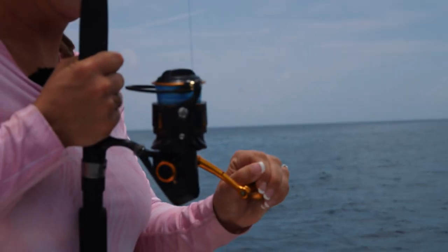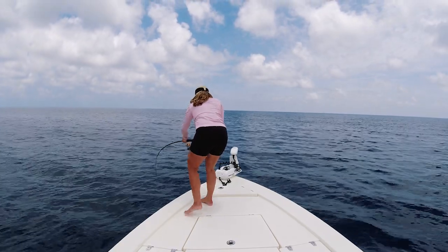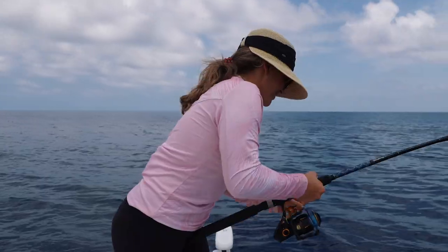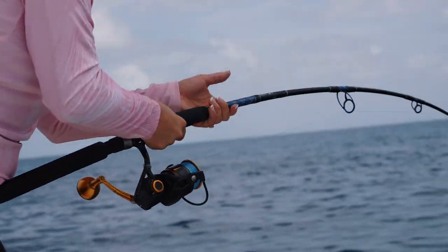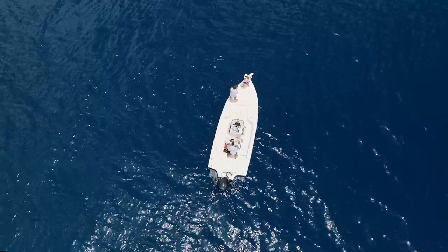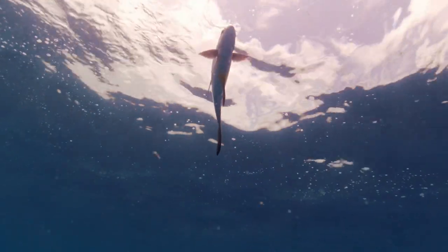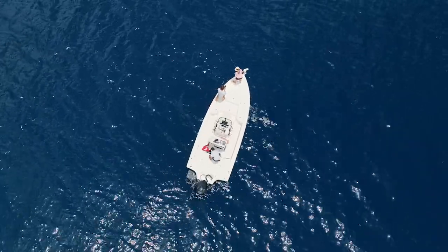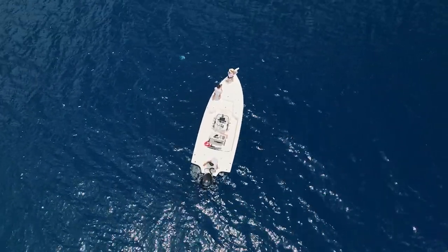I just love hearing how excited Clay gets. I love it! I can't believe it, man. Oh my goodness. Trying my hardest. This is exciting. Oh, he's going. Back and forth. There he is. Oh, wow. What a beautiful fish. Look at him. Fighting. He does not want to come to the surface.